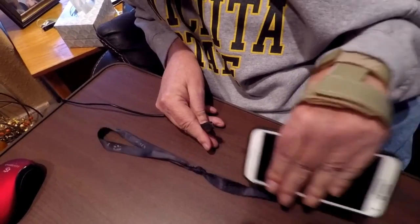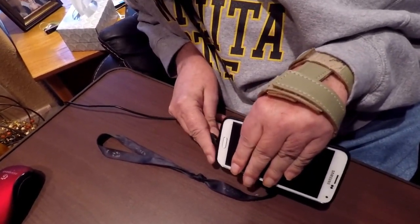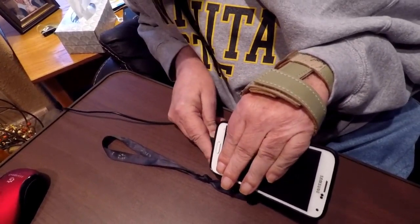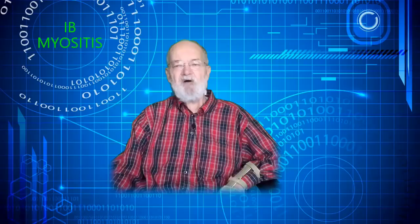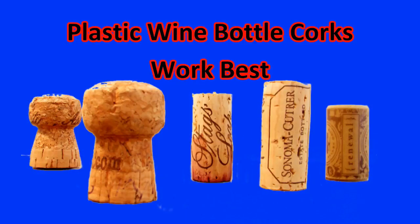My loving wife and caregiver noticed how difficult it was for me to grasp and plug in the charging cord to my tablet or cell phone with my weak and fumbling IBM fingers and hands. Being the resourceful crafter that she is, she improved my ability to grasp and plug in the charging cord all by myself by using a wine bottle cork.